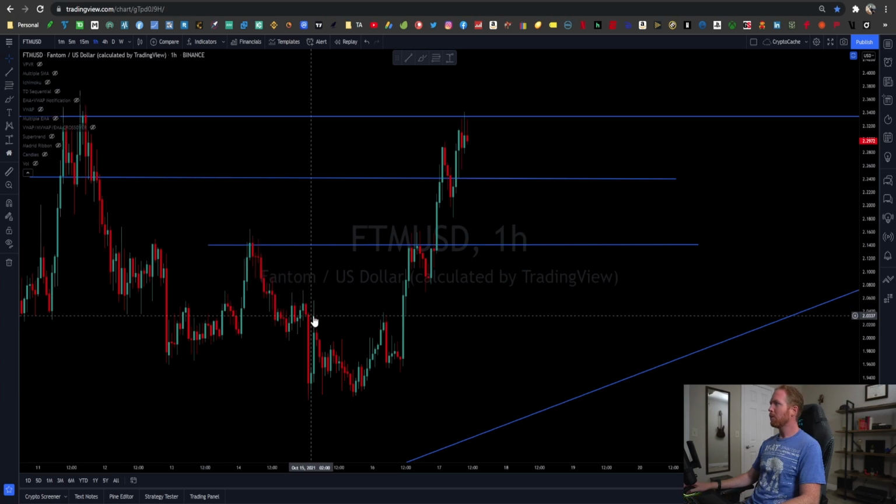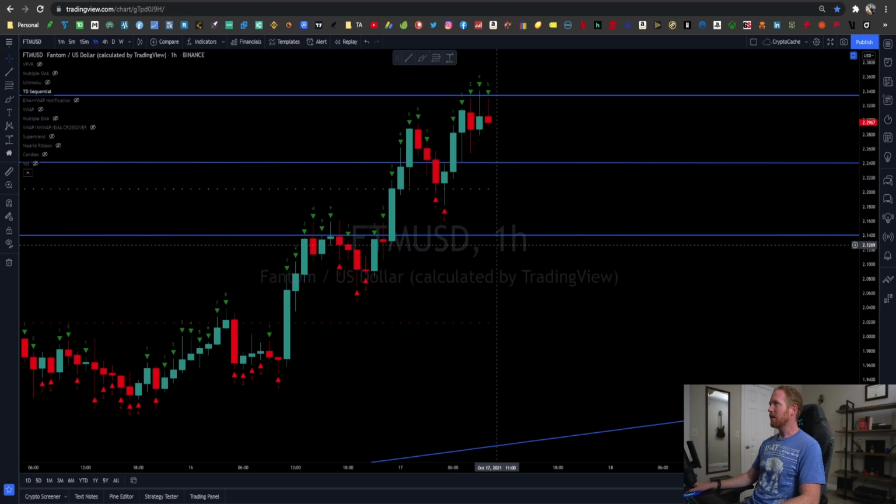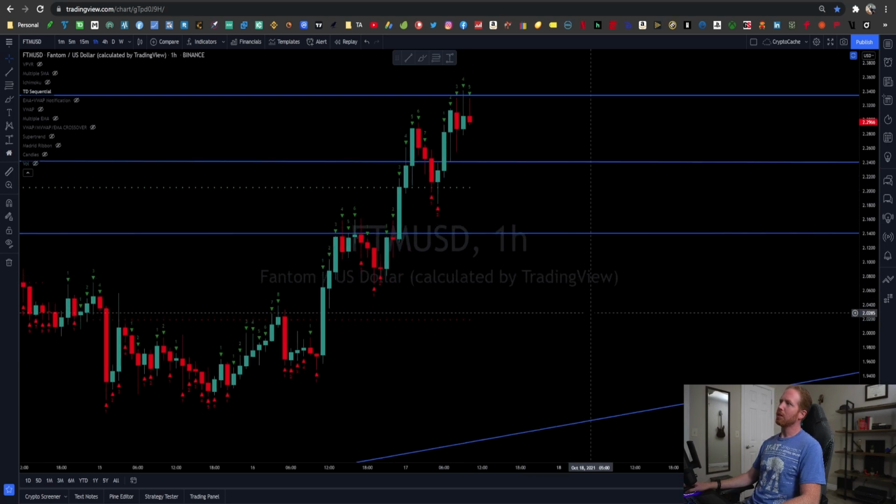Another thing we want to look at here is TD Sequential. I think we're getting close to a reset. Yeah, so here's kind of where we're at now. With TD Sequential, it basically takes a series of numbers. It takes every candlestick prior and basically counts up to 9. Once you get to 9, it'll reset and typically retrace.